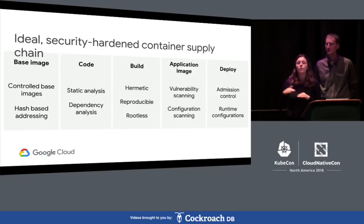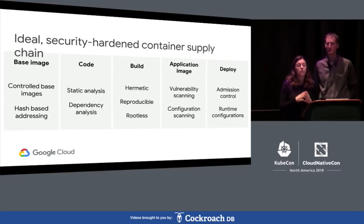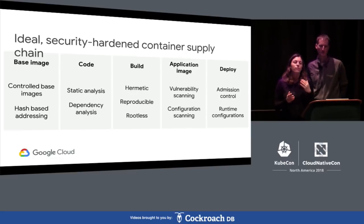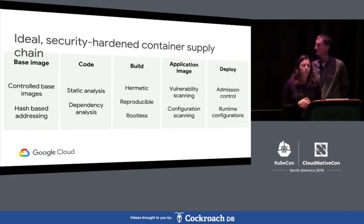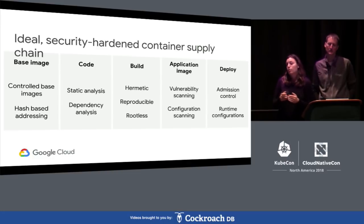Application image: you scan the image for vulnerabilities. This is about decoupling your image into the base image and the layers that sit on top of it, and verifying each of those for vulnerabilities. You'll end up scanning OS components, binaries, jars, tarballs, everything. And you can also scan your images for misconfigurations or if they don't meet certain policy requirements that you might have. And deploy: at deployment time, you can enforce specific requirements such that your images did in fact come out of your pipeline. You can also enforce runtime requirements like that your image runs with seccomp.